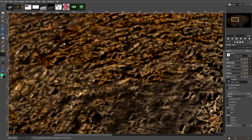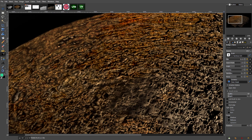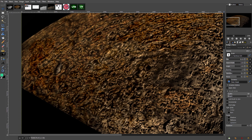And if this was visible, semi-visible in the first place, people would go, well, they're very strange formations. What are they? There you go. So there's no explanation about any odd-looking formations at all. There you have it. Lots more to do on this image.